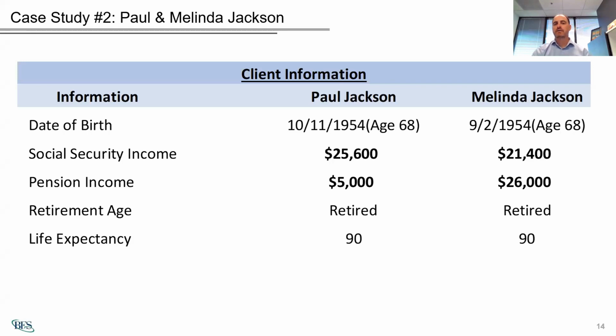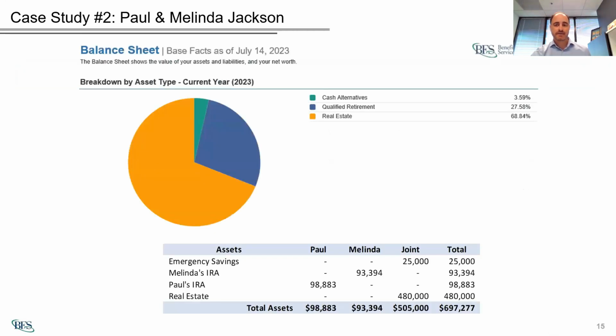So let's dive into Paul and Melinda Jackson's information. When we look at Paul and Melinda, they're in retirement. They're both age 68. They have income coming in from Social Security and pension. They take the standard deduction, and they don't have to start taking required minimum distributions until age 73. Another assumption we have to make is life expectancy. No one has a crystal ball, but we're assuming age 90.